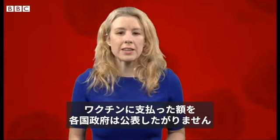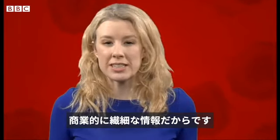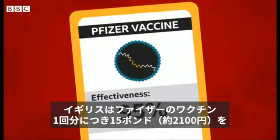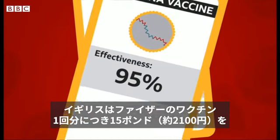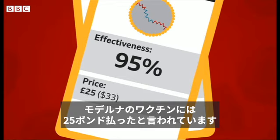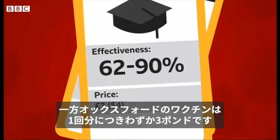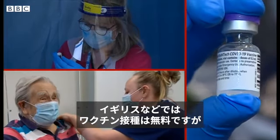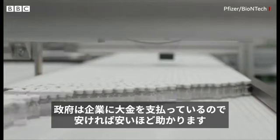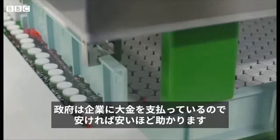Price. Countries don't like to say how much they're paying for each vaccine because the information is commercially sensitive. But it's thought the UK paid £15 for each dose of the Pfizer vaccine, £25 for each dose of the Moderna vaccine, but only £3 for each dose of the Oxford one. In places like the UK, the vaccine is free to anyone who wants it. But these governments still have to pay a lot of money to these companies, so they'd rather it was cheaper.